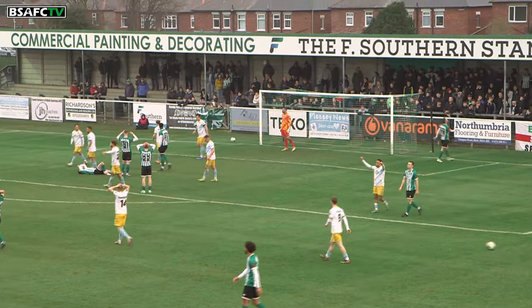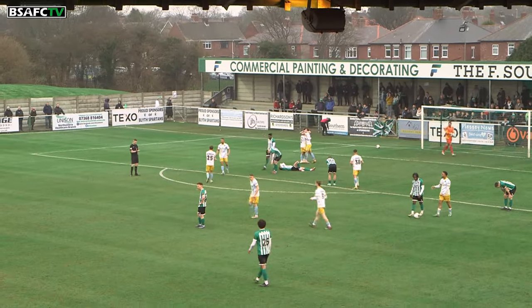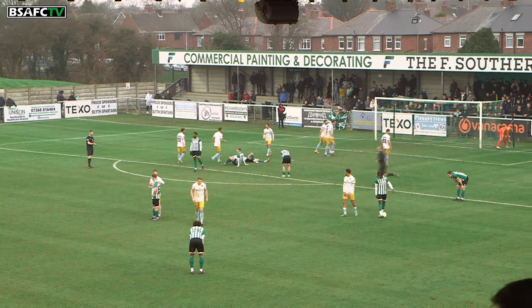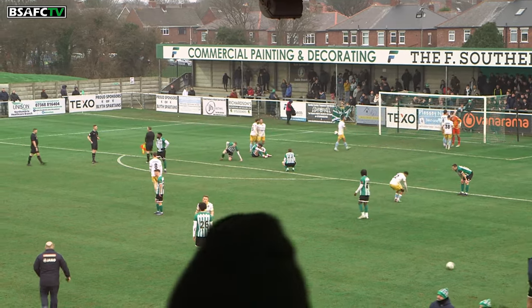Just wide of the post. Oh, and Jones has watched it go by. And I don't think Jones knew where it was going. It just drifts wide. I can't say who headed it, but a lot of Blyth players go down on the ground. They can't believe it. It was certainly effort they've put in, but to no avail ultimately.